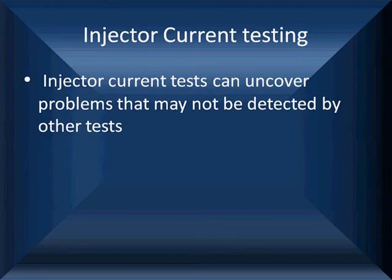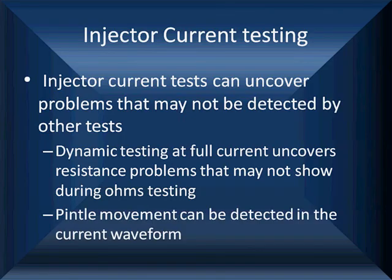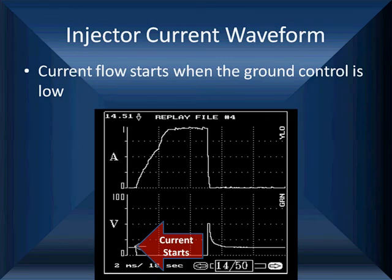Now, the current is a little bit different. It can uncover problems that may not be detected by your regular voltage testing and resistance. Dynamic testing at full current uncovers resistance problems that may not show up doing ohmmeter testing. We've seen it more than once. The pintle movement: if we turn on a magnetic coil, which is what we've got in there, and the pintle, the piece in the middle, moves to the center, which is what it does in order to open the injector, it's going to cause a change in the magnetic field, which will cause a change in the current waveform. Oh, really? Well, let's look at it.